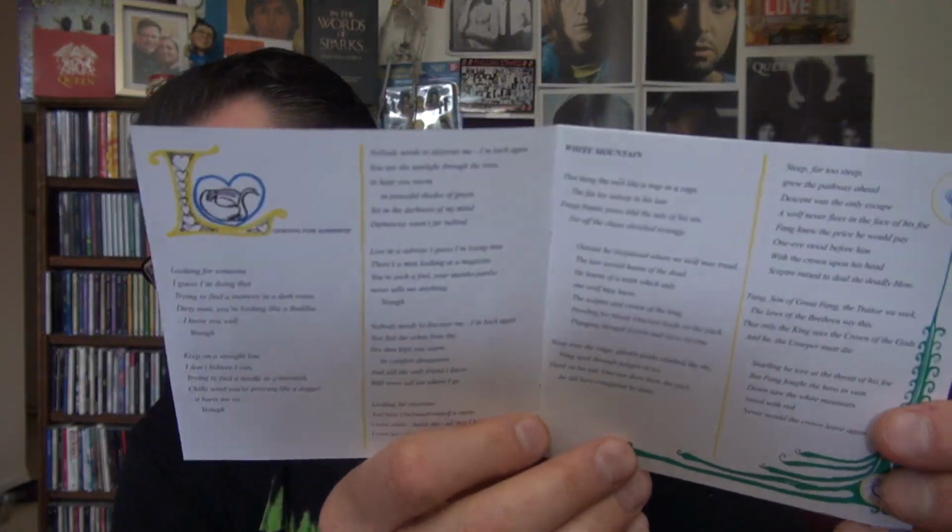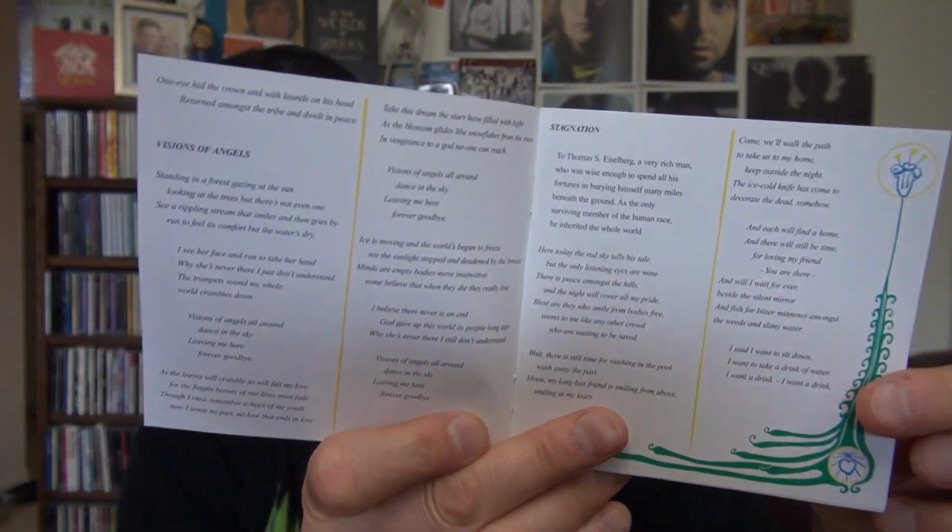The only other one I need to get of the early Genesis is From Genesis to Revelation, which I've heard, and it's good. They don't consider it part of their discographies for whatever reason. I guess they weren't that happy with the strings being added and everything. But I thought it was pretty good.